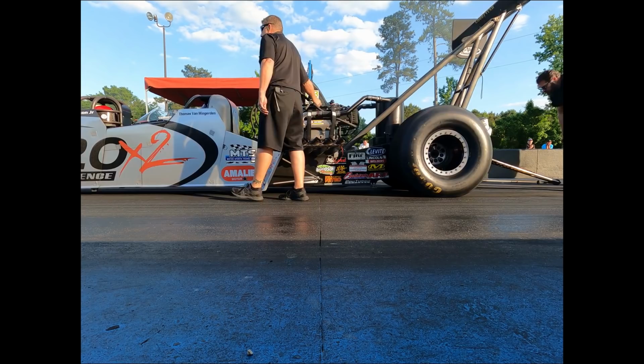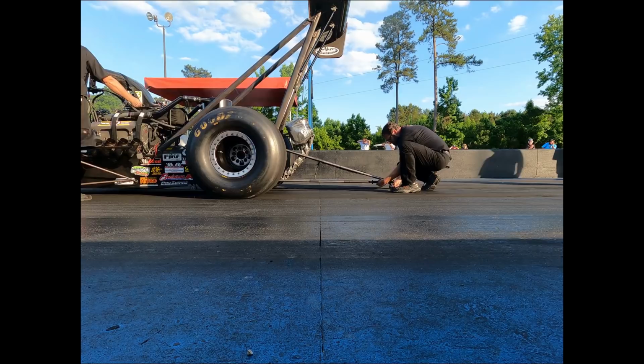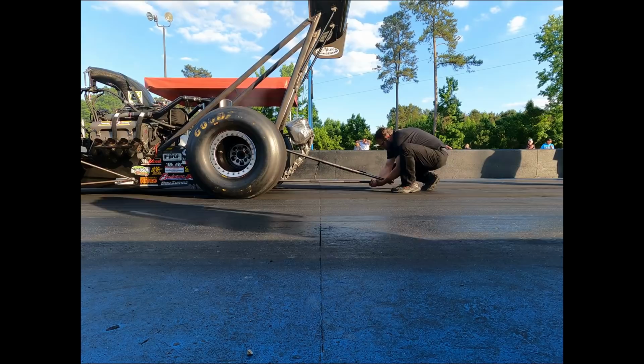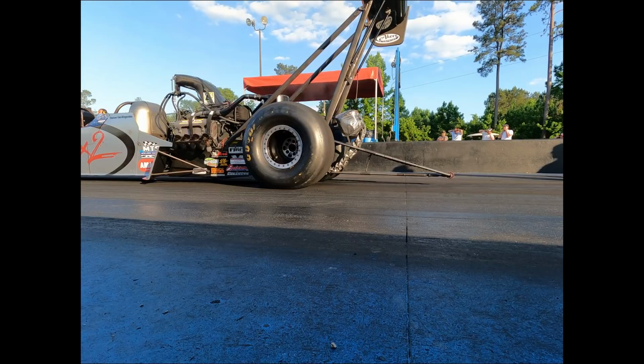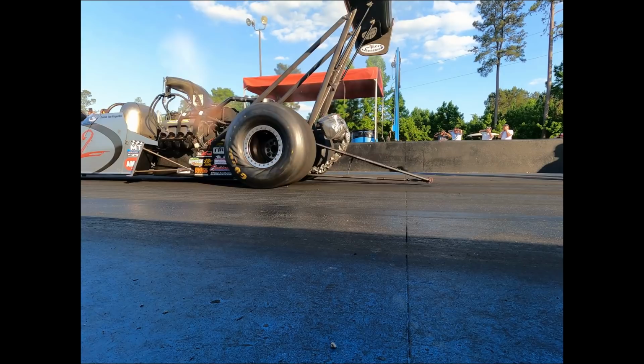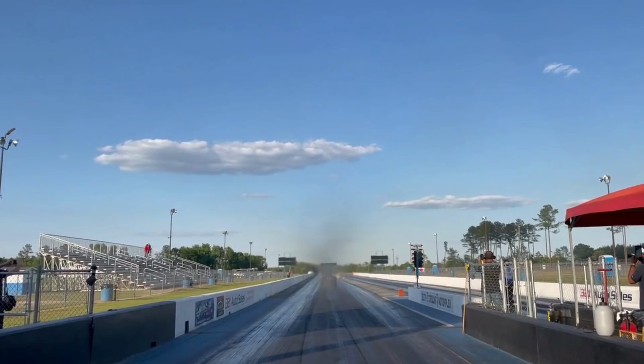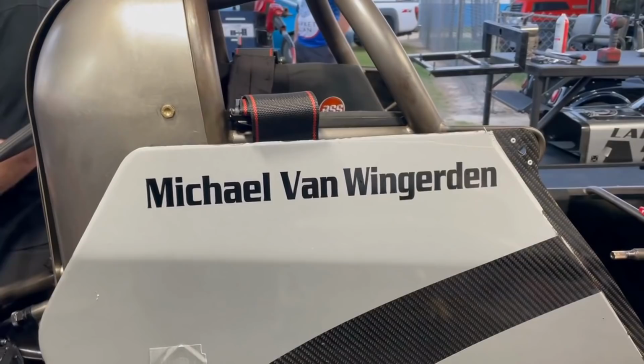A normal single seat top fuel car on average is around 2,400 pounds. Some are way lighter than that. These cars know 10 pounds, let alone 400 like this one. A 3.36 at, again, 258 miles an hour.